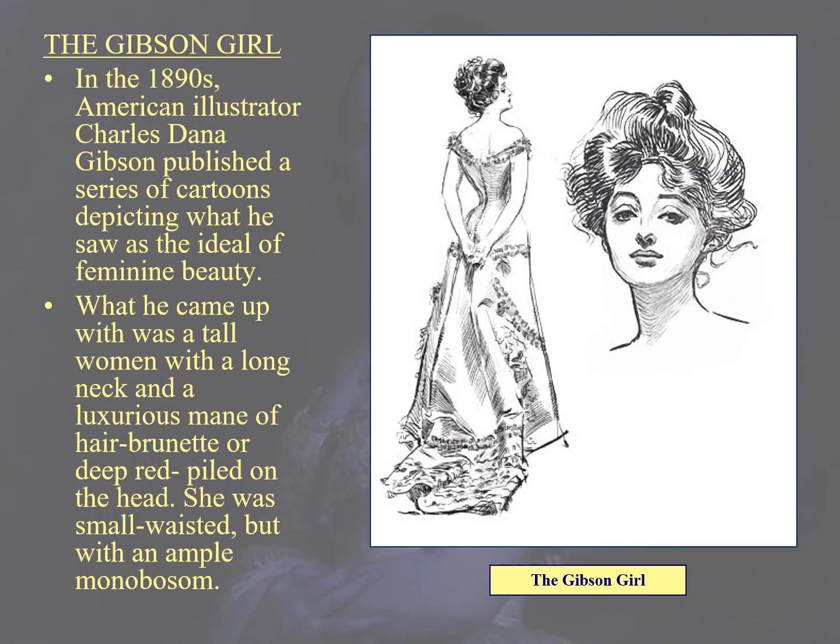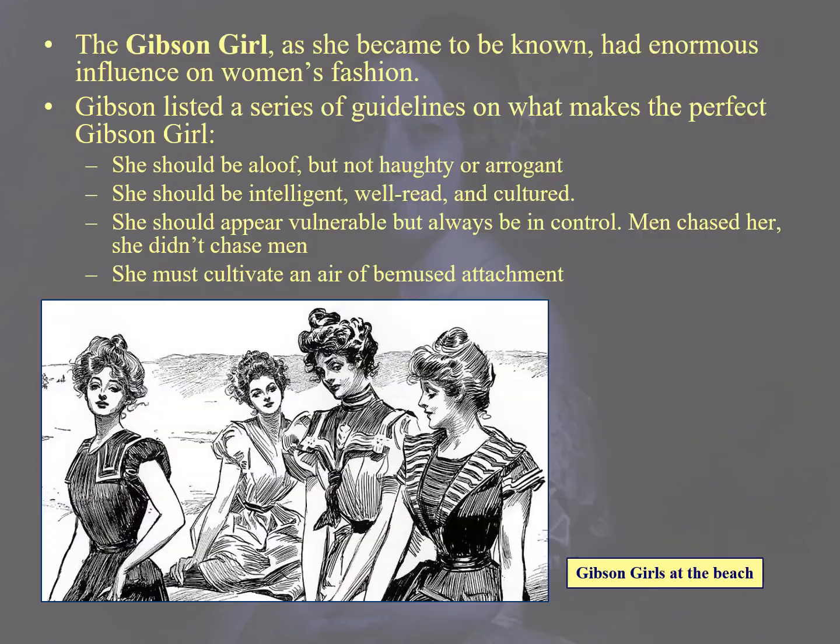An icon appeared, the Gibson Girl, which started in the 1890s. American illustrator Charles Dana Gibson published a series of cartoons depicting what he saw as the ideal of feminine beauty. It was his wife, actually, who was the model. He came up with a tall woman with a long neck and a luxurious mane of hair, brunette or deep brown, piled on her head. Small-waisted, but with an ample monobosom. Thanks, guys. And you can see this look just took off.